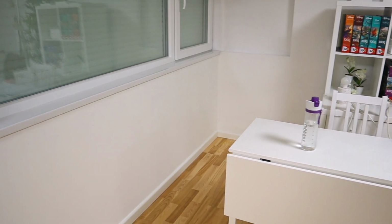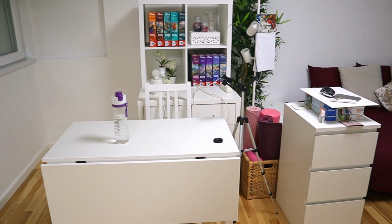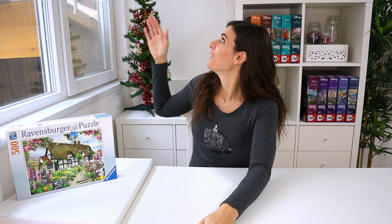Anyway, exciting. The reason why the video didn't come out last week is because I finally decided to paint the walls in my flat. Honestly, it was so long overdue, so I just decided I'm going to take a week off and try to finish the flat. I'm nearly there. I need to put the curtains up still. I've got the rails now. I just need to cut the curtains to the right size and then that's going to be done as well.